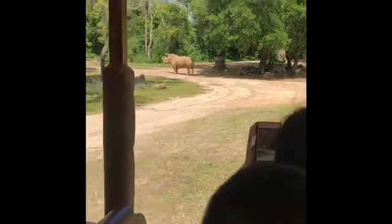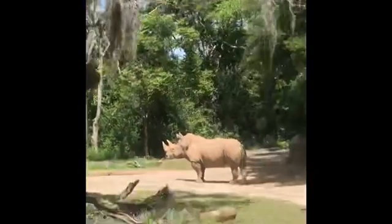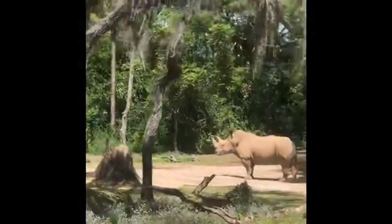Oh, on the right side you can see some ostrich eggs as well, kind of in the grassy area. Now ostrich eggs can weigh around 3 pounds each, and they can withstand the weight of a human.